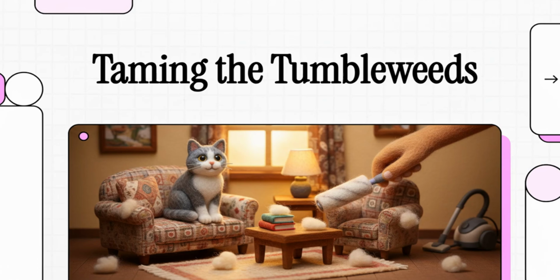As a vet, I see a lot of things. But as a pet owner myself, I live with the reality of cat hair. It's on the couch, it's on our clothes. Let's be honest, it's pretty much everywhere. So today, we're going to talk about how to finally tame those furry tumbleweeds.